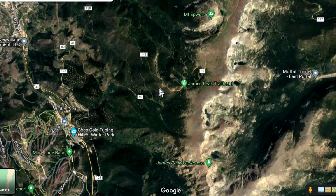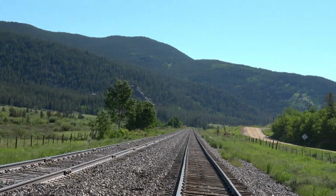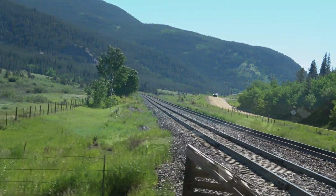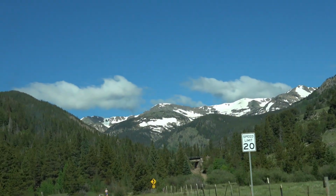Before the tunnel was constructed, the original DNW and P tracks climbed Rollins Pass, which is above the tunnel, in a series of switchback loops. It was climbed with a steep 4% grade and hampered by severe snow conditions in the winter.